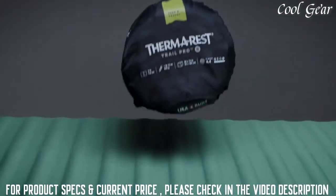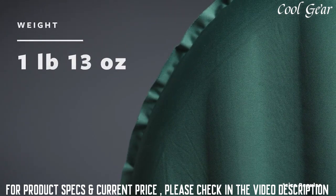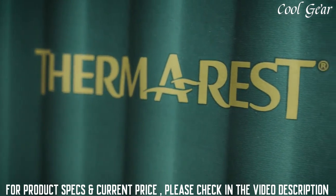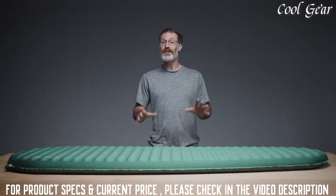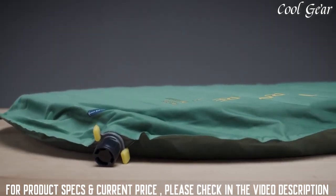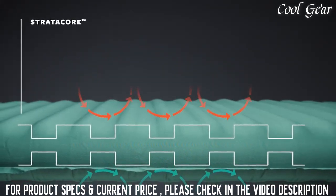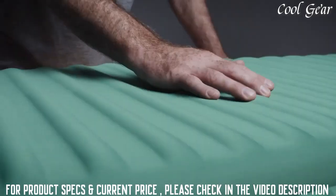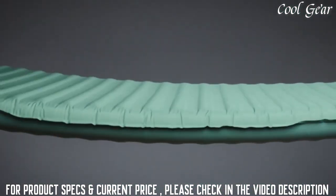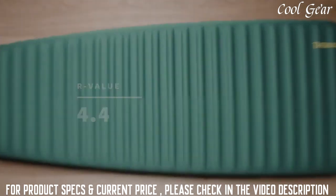While it is designed for comfort, the Trail Pro also prioritizes packability. Weighing 1 pound and 13 ounces, or 820 grams, it allows you to explore deeper into the backcountry without sacrificing comfort. Yielding the best warmth-to-weight ratio of any self-inflating foam, the Trail Pro uses our unique StrataCore construction, which places a continuous layer of thermal foam nestled between alternating ridges of air and foam, creating a lighter, thicker, and warmer sleeping pad.